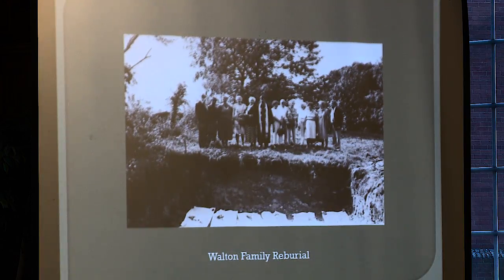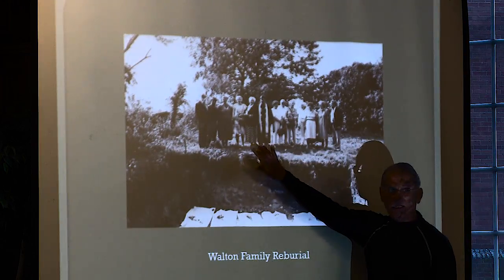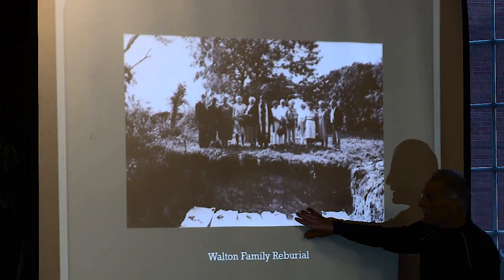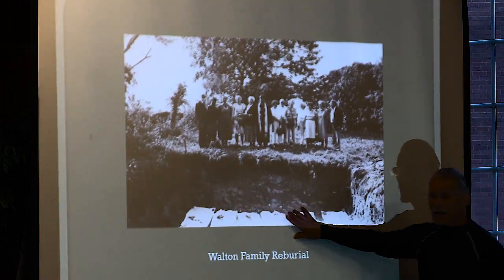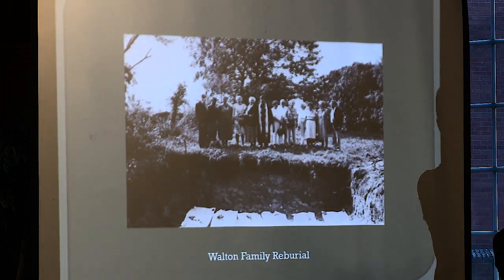And so with the genealogy of the Walton family, one of the things I did is connect with descendants, found them as far away as California, Nevada actually, and they came back for a family reunion, and their ancestors who had to be removed because of the sand and gravel operation were laid back in the ground with a reburial in the exact rows we found them, laying next to the same people that we found. So those contexts are important in terms of the patterning of the cemetery.